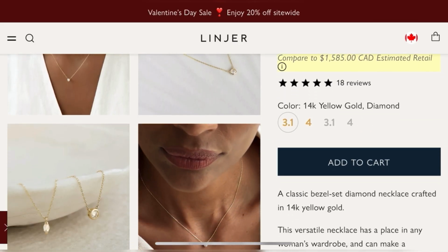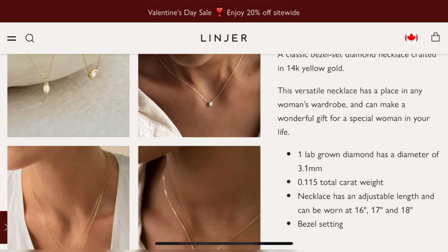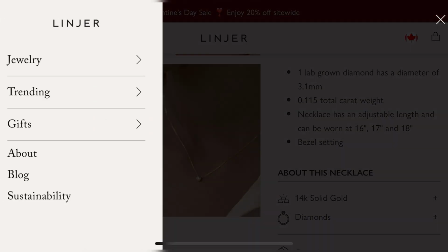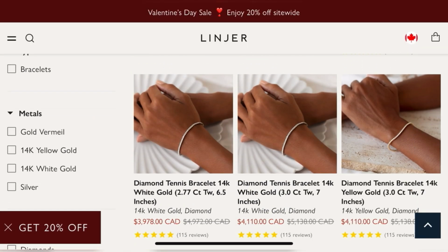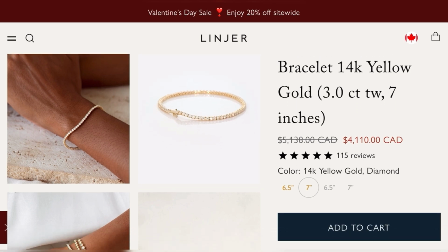And LINJER has so many beautiful styles. This is the Thais necklace, which is the necklace that I showed you layered with the Caterina necklace. The Caterina necklace also comes in a smaller version called the Gemma necklace, and the Thais necklace comes in both a smaller and larger version. I would love to eventually try one of LINJER's tennis bracelets. They are so pretty. But yeah, I just wanted to give you a peek at the website in case you're interested in trying out some LINJER pieces.